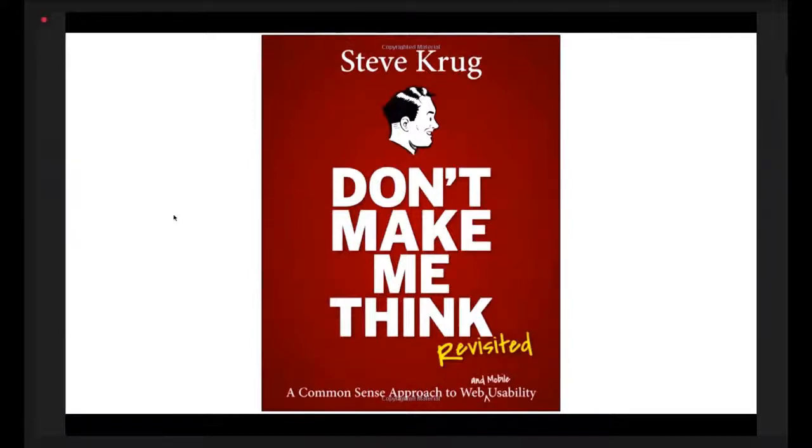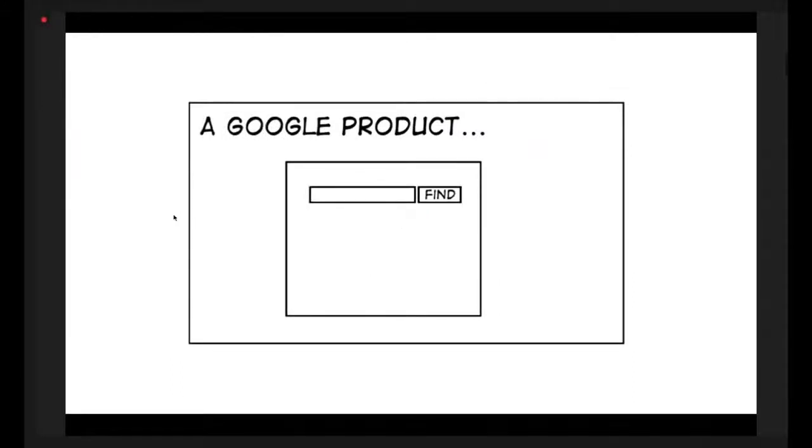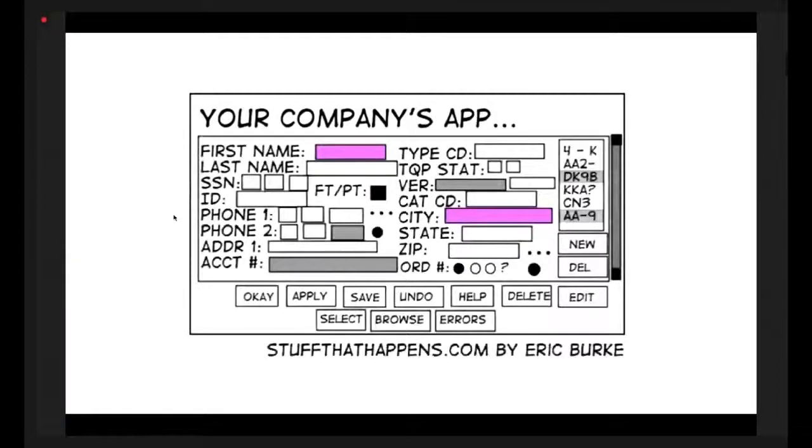And then we've got the whole simplicity philosophy. So here's a typical Apple product. I love these cartoons. And then here's a typical Google product. Maybe Google have got a little bit more complex than that nowadays, but here's our typical service management experience. It's something like that. Why do we do it? We just have to make it easy for the company.